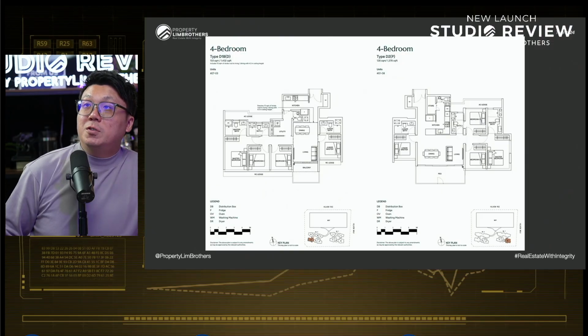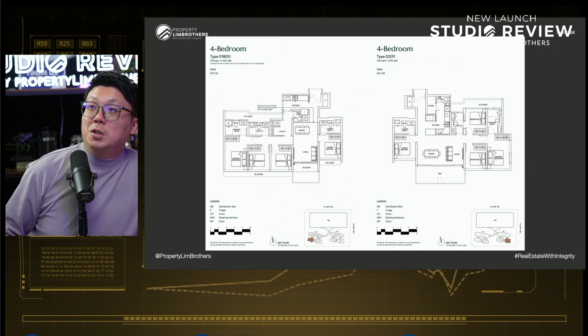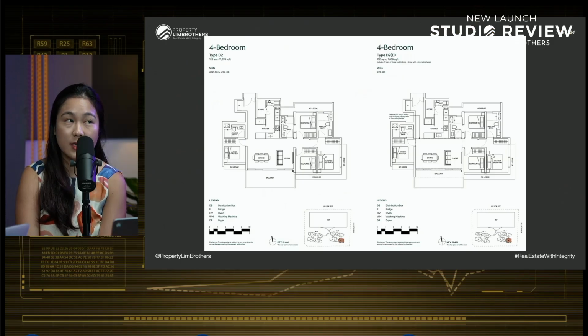Yeah. So this is actually the one that is 1004, 1003. This is also the top floor unit. Your bigger 4-bedder is D2. This one, right? Yeah, so this one doesn't have a utility, but it has a store. But the winning point for this layout would be your wide frontage of dining and living. Yes, so again, I absolutely love this.